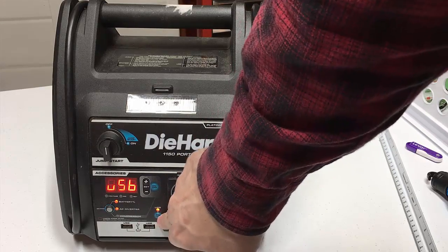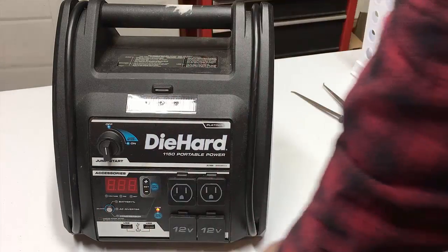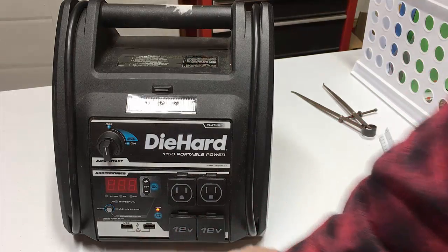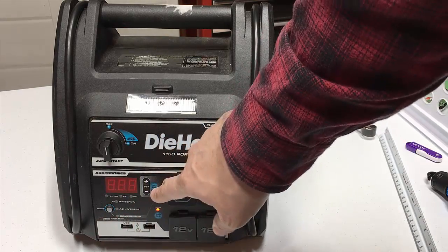Down here, you've got a USB control that can shut off the inverter separately. And I have 2 USB chargers, and they charge at, what does it say, 2.1 amps. So you can recharge an iPhone multiple times, an iPad, run USB accessories. So that's cool. You also have a built-in air compressor.